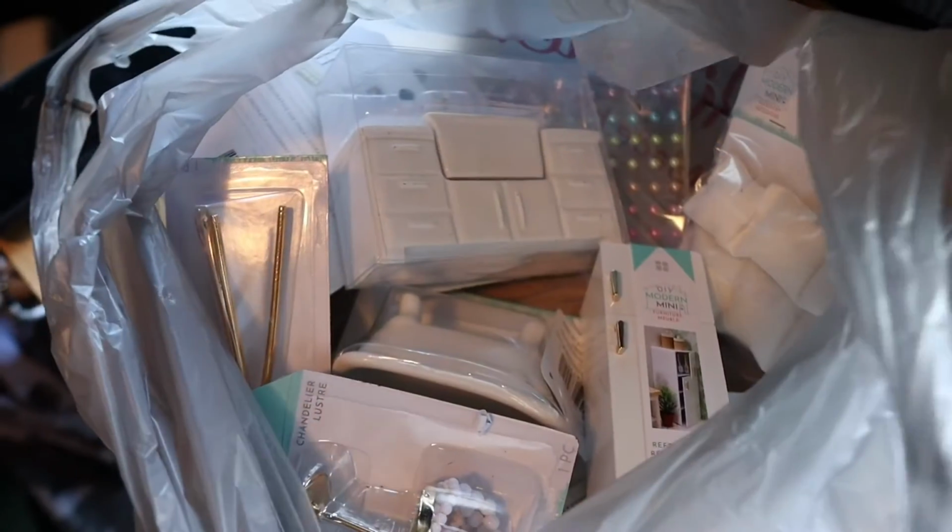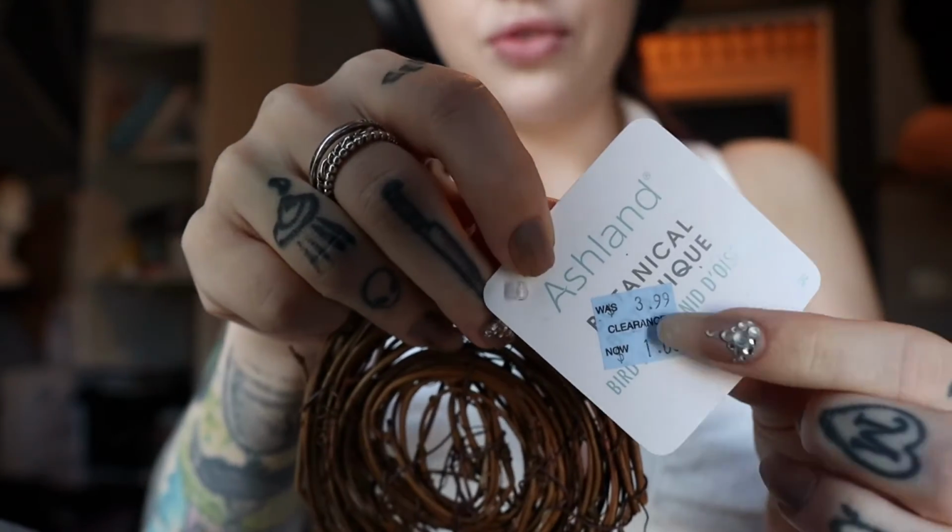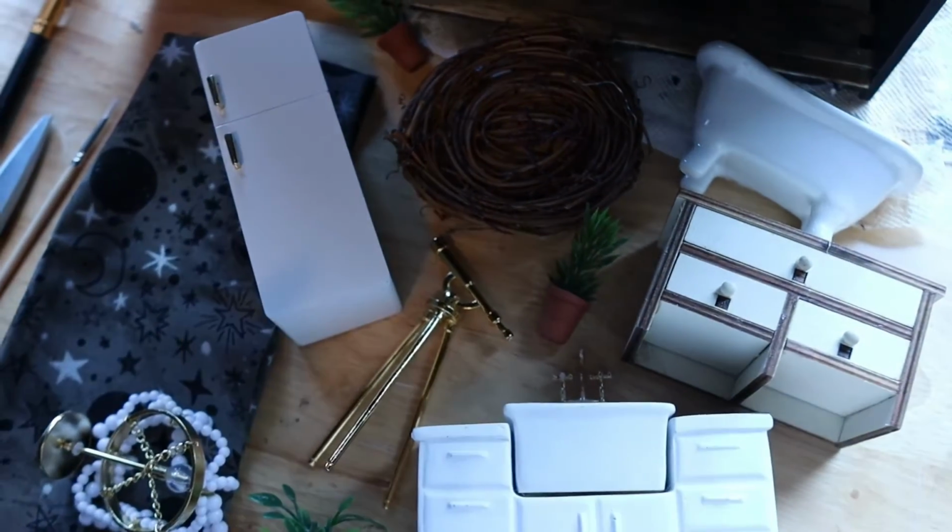Ooh. Hello, my pretty. Did I scare you? I have all these goodies though. So let's do whatever that was. Let's start by unpackaging all this. It was $4. What the fuck was this that I'm now putting in my tiny witch house? And here's everything we got at the store.